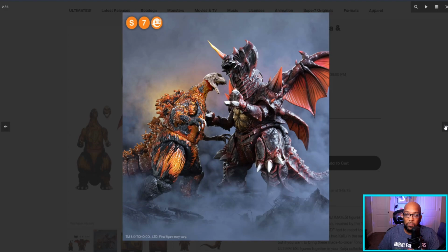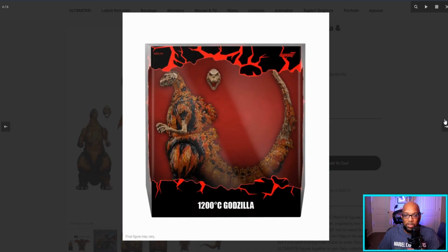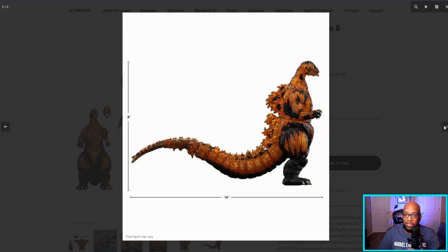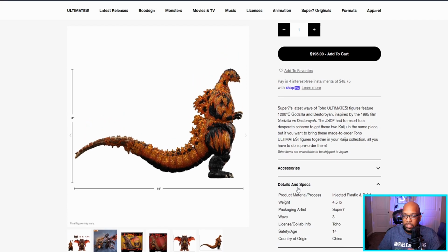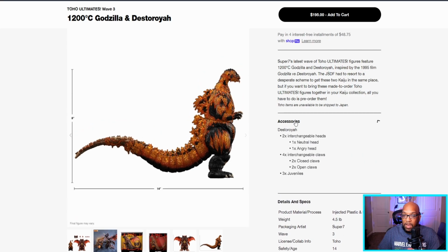Look at these photos. Doesn't that look pretty cool? $200. You got this skull on Godzilla. Man, that is freaky. So yeah, really cool looking 1200 degrees Celsius Godzilla. Yep, that is hot enough to melt anything. So let's take a look at the specs on this guy. 4.5 pounds. Holy shnikes. That is crazy.